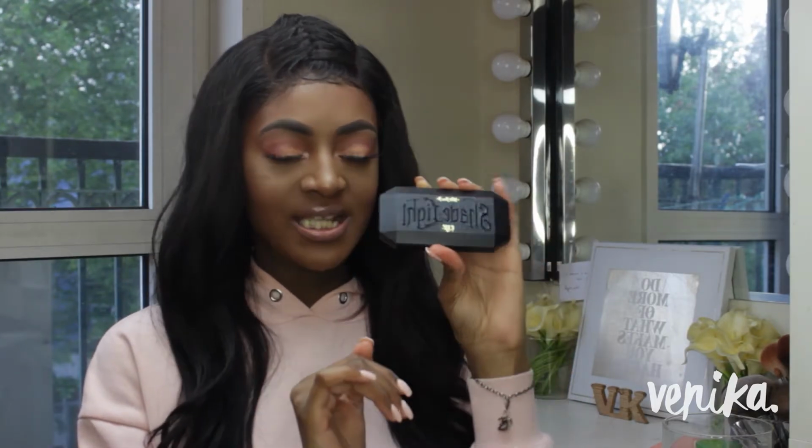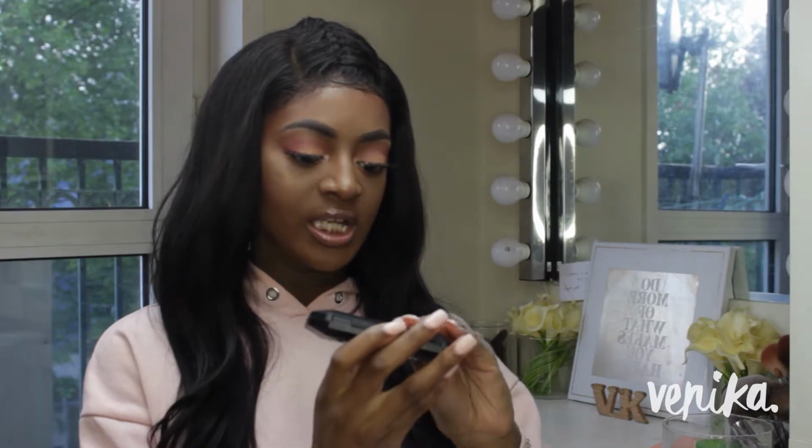The next product that I'm going to shout out is a product by a brand that I've recently been trying a lot more of. This is the Kat Von D Shade and Light Eye Palette. This is in the shade Rust.